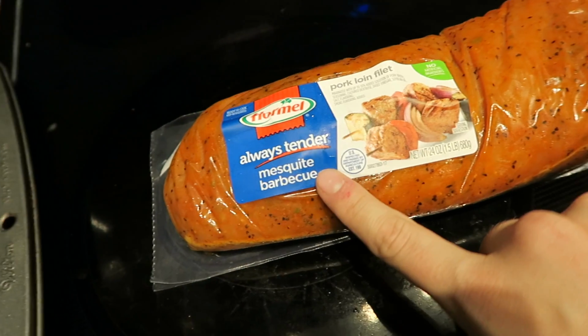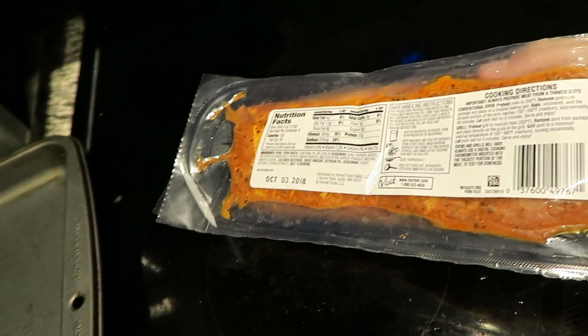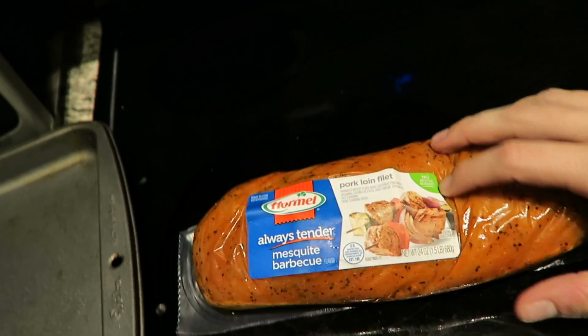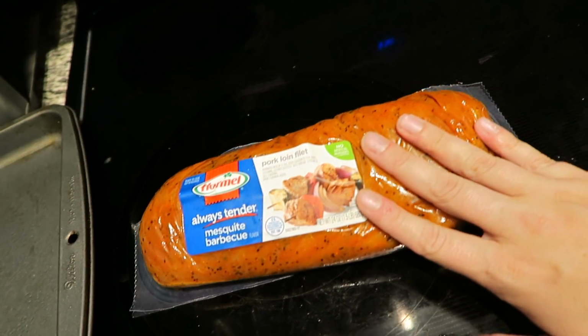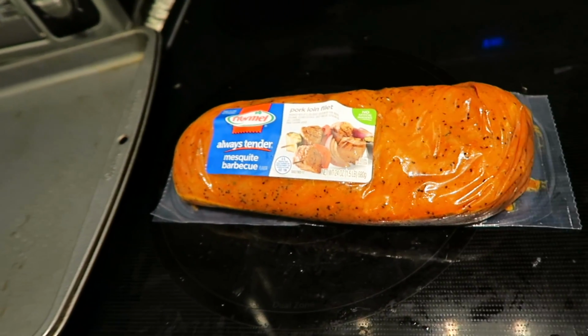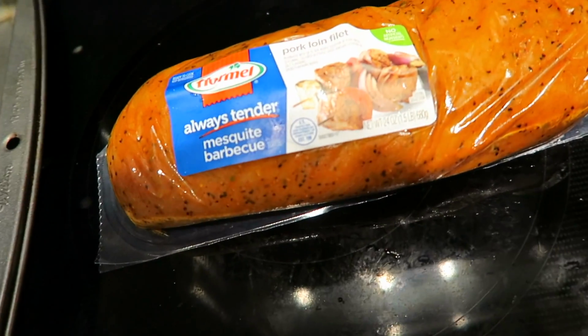Mosquitoes were as big as like Texas out there. They were huge, but I had so much fun. Those things go a lot faster than I thought they would. But it is now time for us to cook dinner. Let me show you what we're doing for dinner. So we're doing this mesquite barbecue pork loin filet. It says it has 0 carbs, but since it's got a barbecue seasoning on it, I'm going to think that it has a couple of carbs in it. And then I think we're gonna do some veggies. I don't know exactly what we're gonna do just yet, but this is going to be the star of the show.